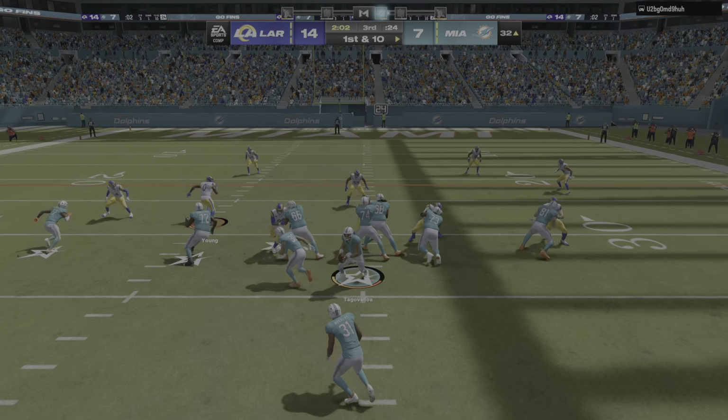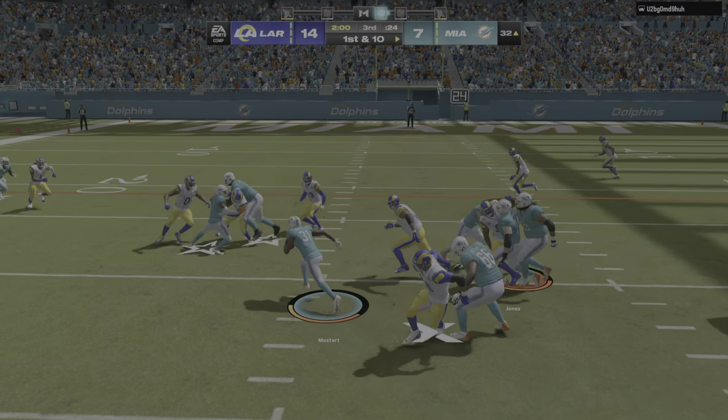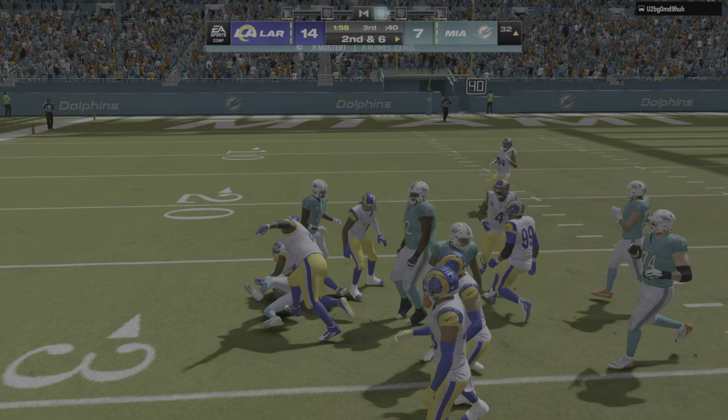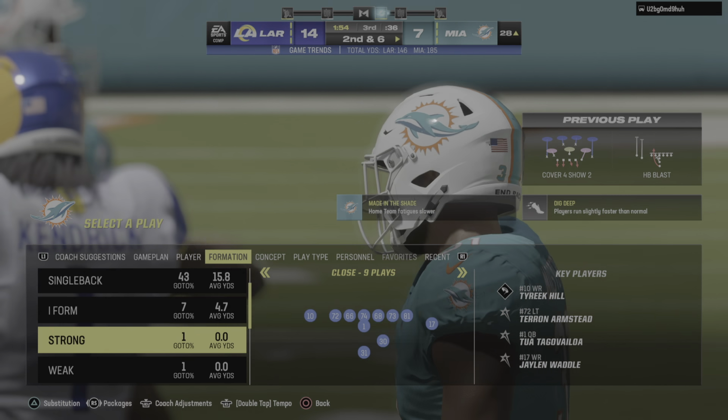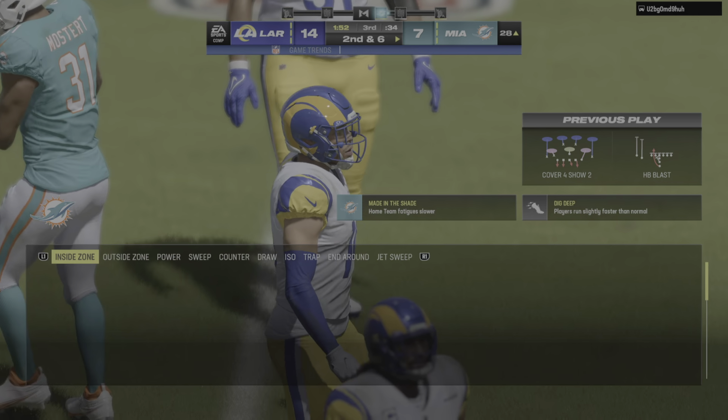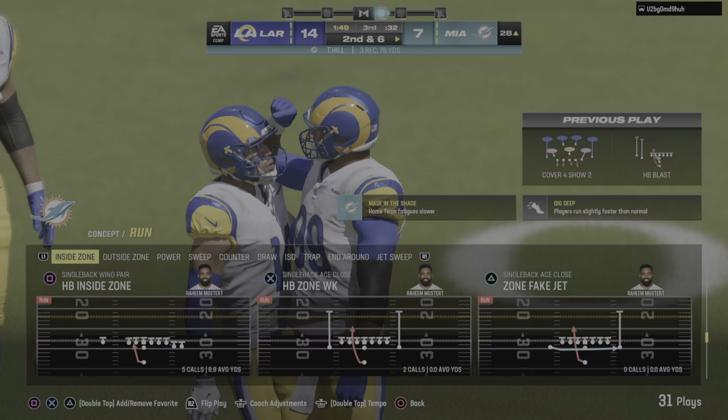That's good for Miami. On 1st and 10, it's Mostert. And he'll take this ahead for about 4. 2nd down coming up. I have to think a major focus of the halftime makes had to be figuring out how to create space for the running game to get operating.